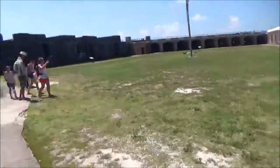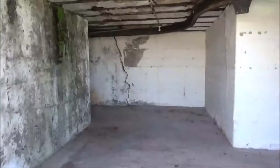So this is it. Fort Zachary Taylor Historic State Park. Alright. This one's empty. There's nothing in there but construction. Whatever you call it there. Now let's go upstairs. Yeehaw!